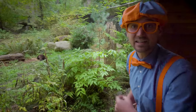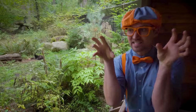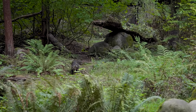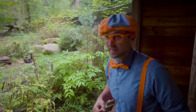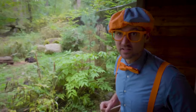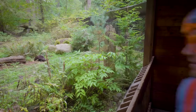Whoa, that is a wolverine. It has some really sharp claws. And its teeth and jaw are so sharp it can crunch through bones. Whoa, and these animals are really fierce. They have to be fierce because they live in the wilderness. Whoa, what cool animals.